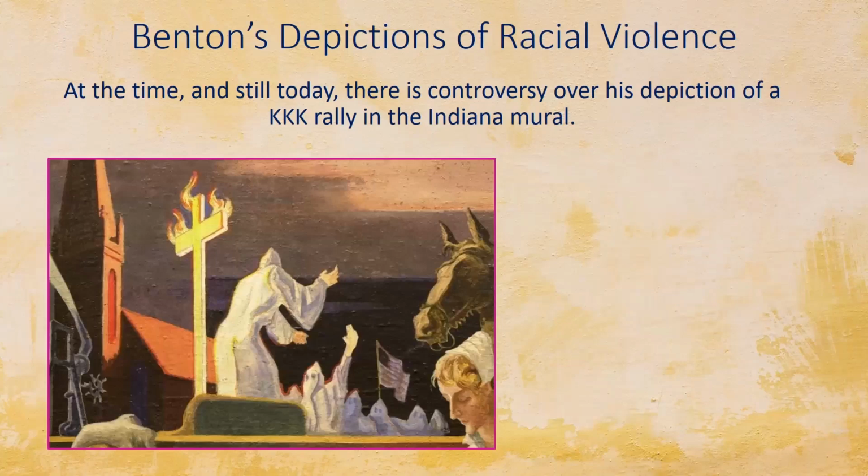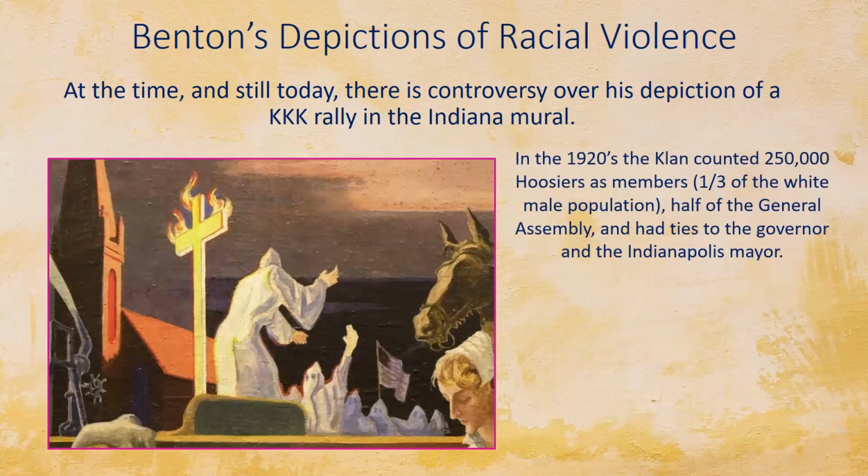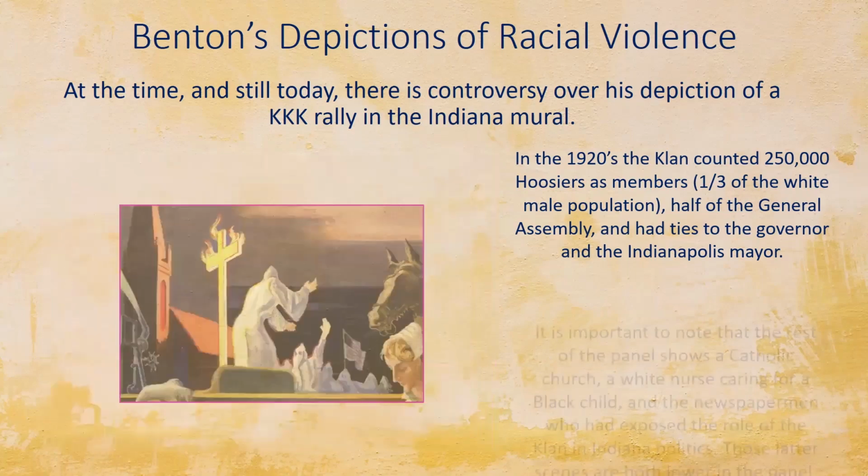At the time and still today, there is controversy over his depiction of a KKK rally in this mural. But again, some history, some context. In the 1920s, the Klan had about 250,000 Indiana folks as members. About half of the state's General Assembly were Klan members or associated, and they also had strong ties to the governor of the state and the mayor of Indianapolis. So the Klan was powerful in Indiana, so Tom Benton showed that.